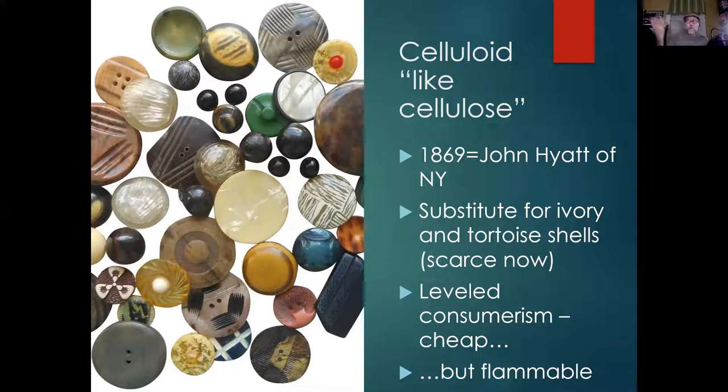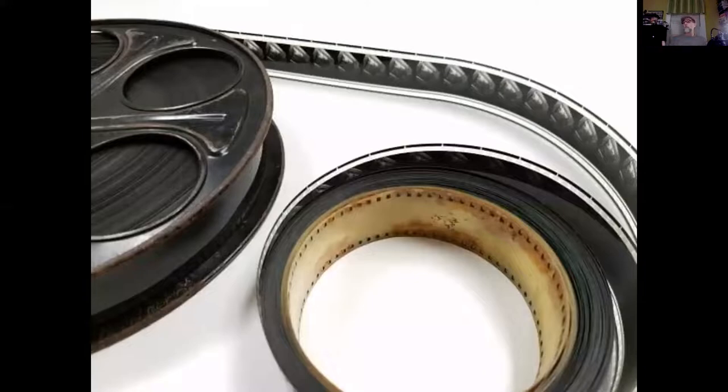So today, everything we do, we use it, and after a few years, we get rid of it and get something new. This is the beginning. This is the seed of that kind of society developing, with things like celluloid, suddenly things do become cheaper, and we can afford to use it and afford to throw it away and just buy it new. The problem with celluloid, as you see there, is that it is flammable, and that can be a real problem, like film.